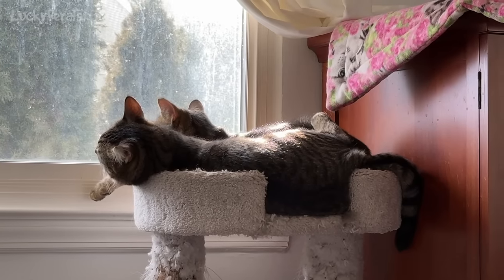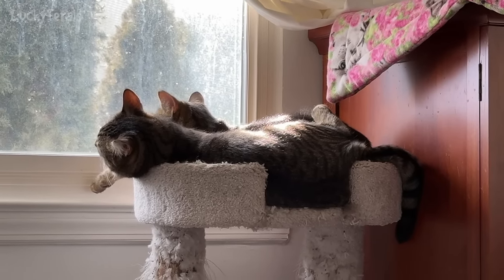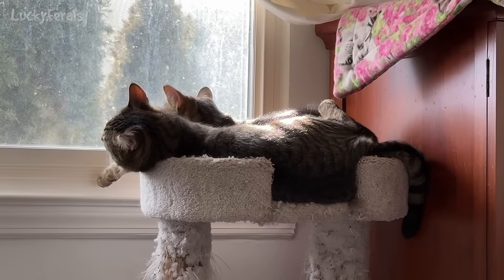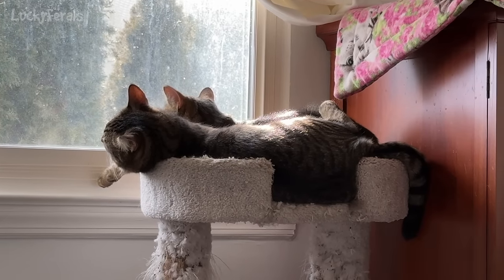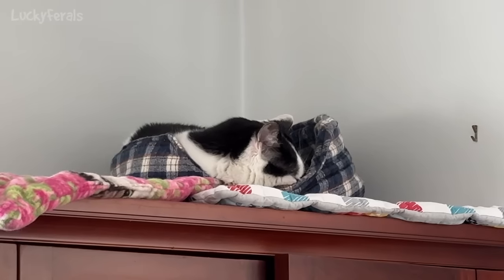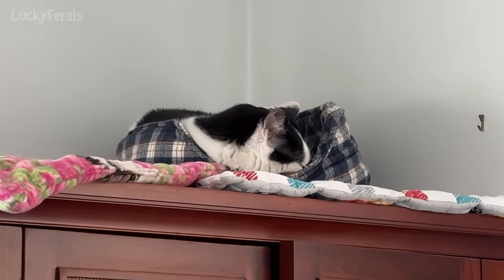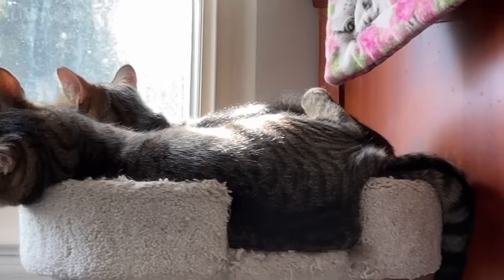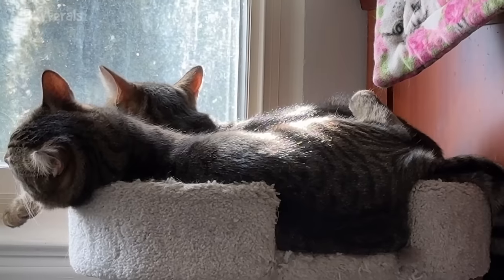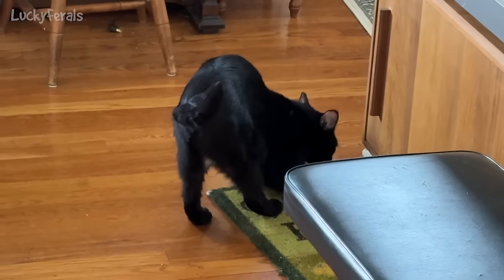I've never seen this before. I've never seen two cats share that like that. Also, so we have Ringo and Richard here on top of the cat tower, happily watching birds. Look who's on top of the armoire. It's Splash. So Splash is up there, and these two are over here. And here's Stella, she's on the bed. And there's Boo. I was looking for Boo.